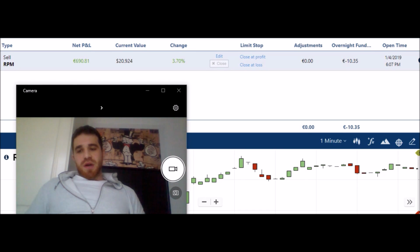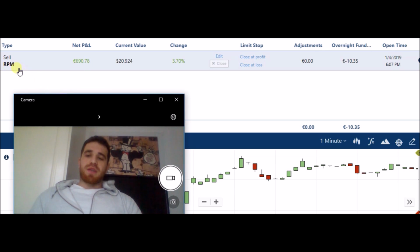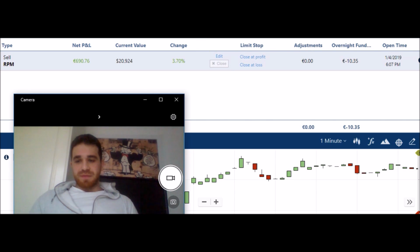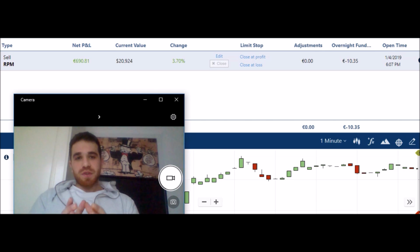What's going on, guys? So obviously if you see here, we have net profit of almost $700 on a sell position on RPM. Now, what is a sell position? That's a short position. Right now, obviously we're using the platform that I say do not use. Why do I say that? Well, it's not for day trading, okay? Nowadays, you would notice that I fuse my day trading strategy and my swing trading strategy together to form this strategy. What is this strategy, guys? Let me explain this for you.